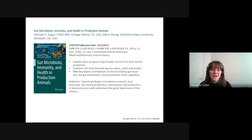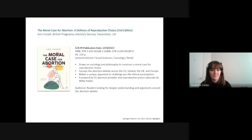Gut Microbiota, Immunity, and Health in Production Animals sheds light on the newest gut health research for food animal production, particularly swine, cattle, and poultry. It explains the relationship between microbiota and psychobiotic stress regulation. Gut health and microbiome research is an emerging discipline with broad implications. It's especially relevant to the livestock industry, of course, as it could lead to production increase, and it provides insights into sustainable animal agriculture and animal welfare. The insight this book provides into the chemistry of microbiomes also can impact veterinary medicine and environmental science.